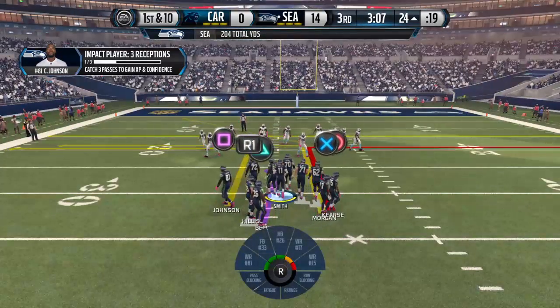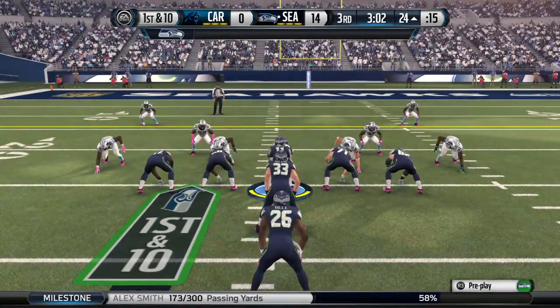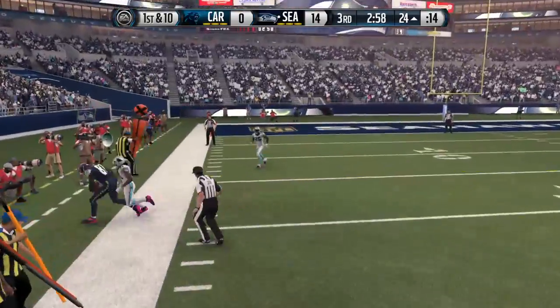And the coaching staff, they have done a tremendous job of coming up with different plays to find a way to catch the football.